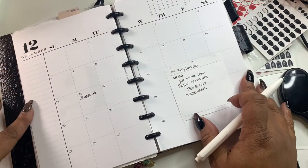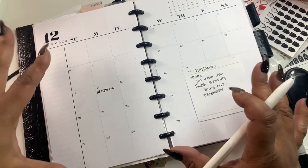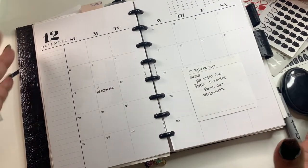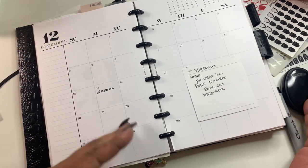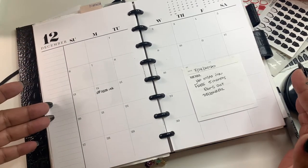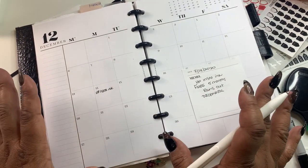And then I'm going to make some notes over here on the side. I normally list my goals for the month, pretty much financial goals, or things that may occur, you know, like Christmas dinner, things like that. So that's what you'll see me write right here on the side. And like I said, I'll probably speed through this so that I don't make this a long video, and I'll be back.